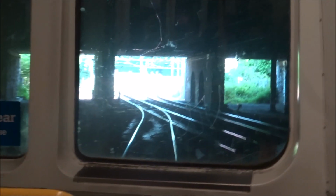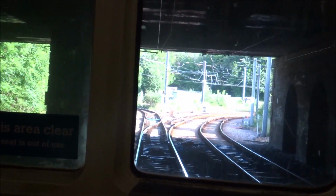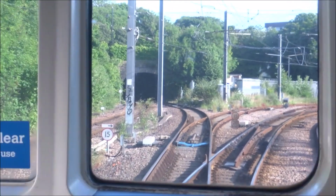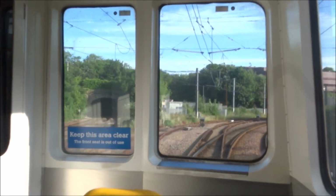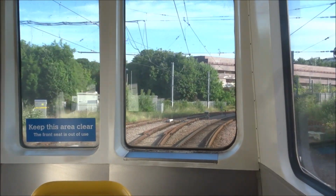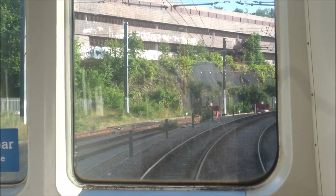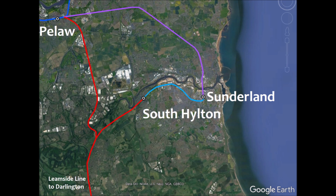This is Park Lane. Change here for local bus services. Between Sunderland and South Hylton, the metro once again goes solo, running along part of the disused Leamside line, which might be the topic of its own video sometime in the future.